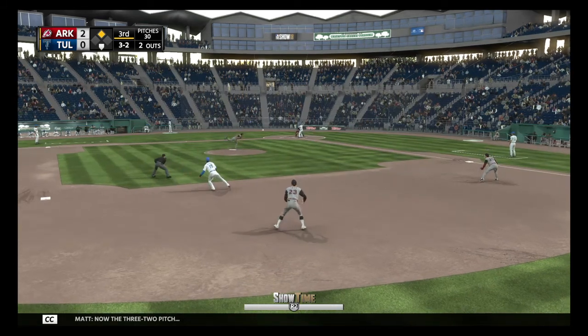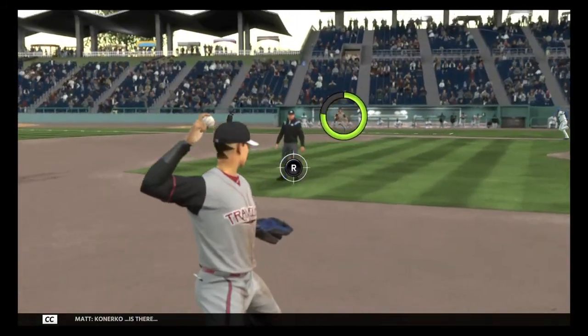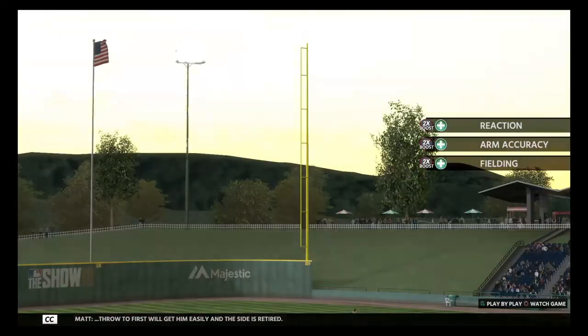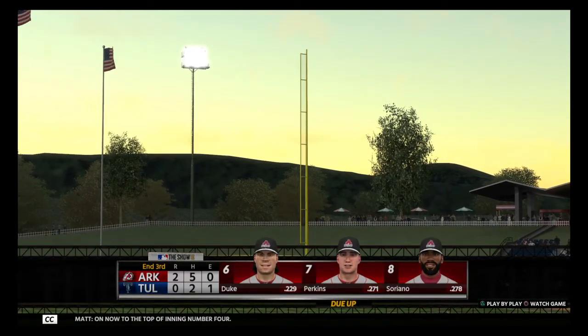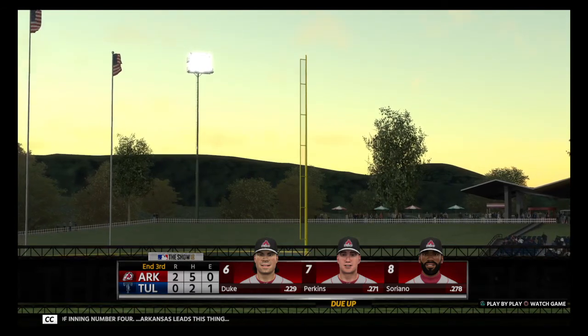Now the 3-2 pitch. Konerko is there. Throw to first will get him easily, and the side is retired. So it's no runs on a hit, no errors, and a man left. On now to the top of inning number 4. Arkansas leads this thing 2-0.